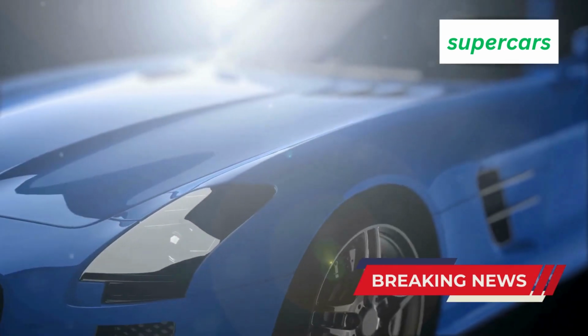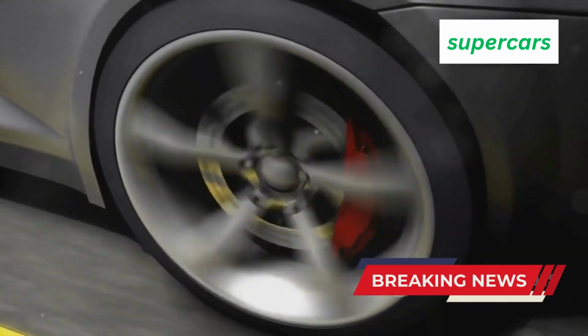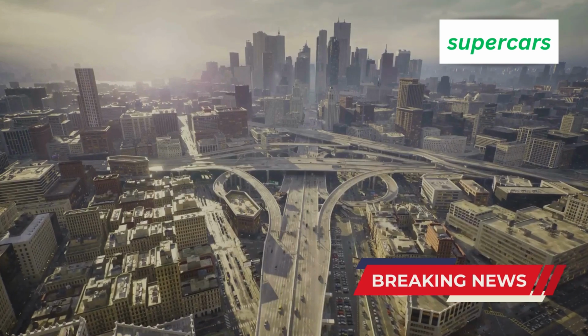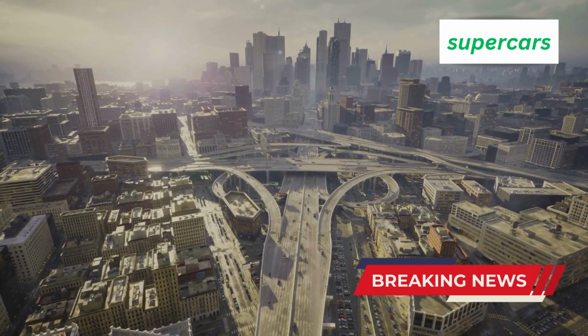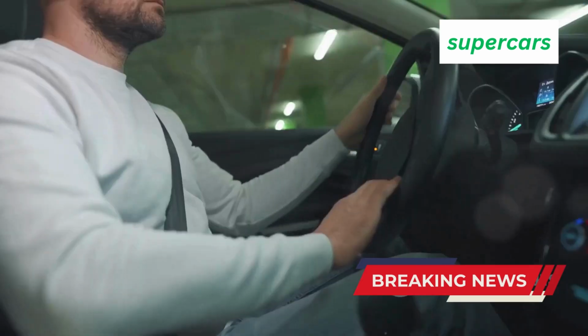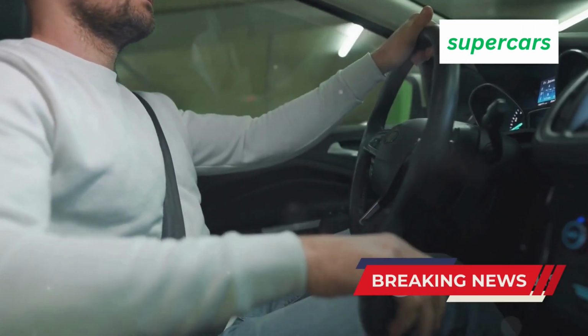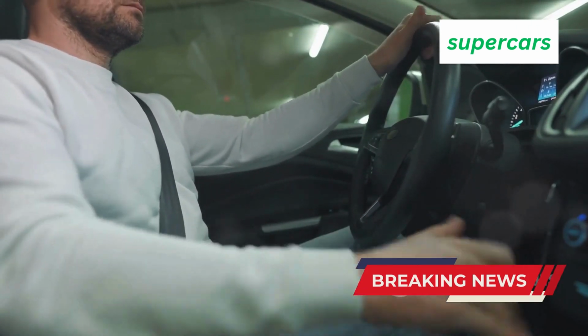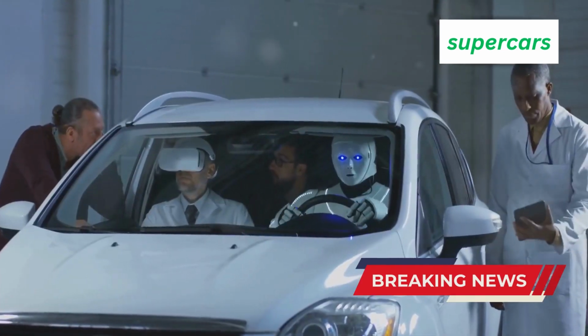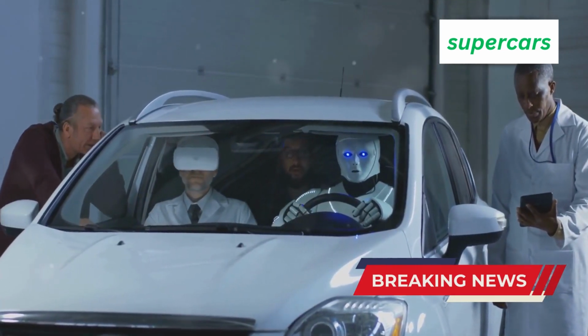Forget parallel parking. The AVTR laughs in the face of tight spaces. Thanks to its revolutionary wheel design, this car can move sideways like a crab on a mission. That's right, I said sideways. No more awkward three-point turns or sweating bullets while trying to squeeze into a parking spot the size of a postage stamp. The AVTR simply glides into place, defying the laws of physics and the expectations of onlookers.